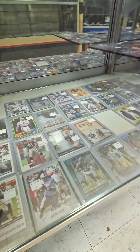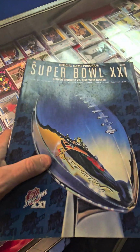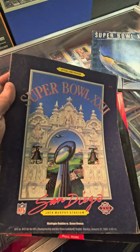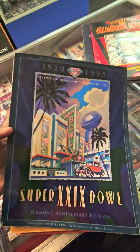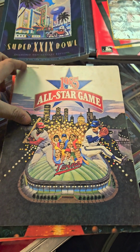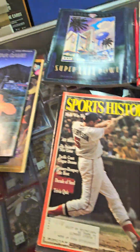Come down here and check it out. Look, I got my own little drawer at the shop, and here's what I got in there right now that I've been eyeballing. He lets me put some stuff up for myself to get little by little. There's a Super Bowl program. There's a Super Bowl program that I'm eyeballing. All-Star Game program. There's another Super Bowl program that I've got hidden over here, 1995. There's another Super Bowl program, and I'll take these and frame them. 1985 All-Star Game and 1989 All-Star Game in Anaheim. But all these I'm eyeballing in my little private drawer stash right there.